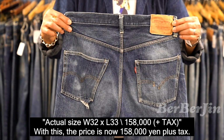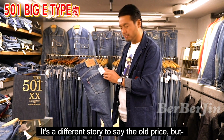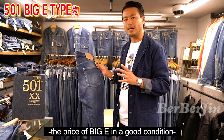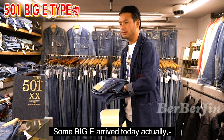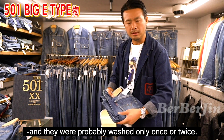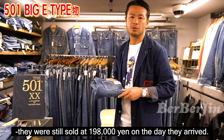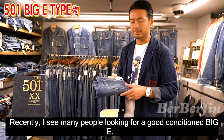With this, the price is now 158,000 yen plus tax. It's a different story to say the old price, but in the past few years, gradually, the price of Big E in a good condition has been increasing steadily. Some Big E actually arrived today, and they were probably washed only once or twice. They weren't even any of the types, but they still sold for 198,000 yen on the day they arrived. Recently, I see many people looking for a good conditioned Big E.